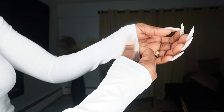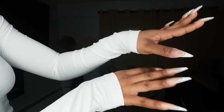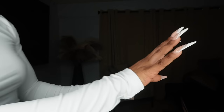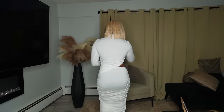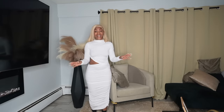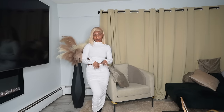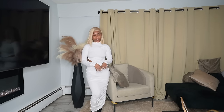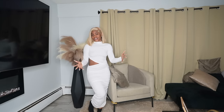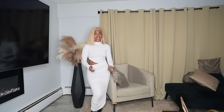I don't know if you're going to be able to see, but it definitely has that nice comfy feel on my skin. This is how it looks in the back. It's basically the same as the front. So I love the little edge, and I had to save this for last because it has the most style out of everything, as I said. And it's definitely a nice way to end this try-on haul.